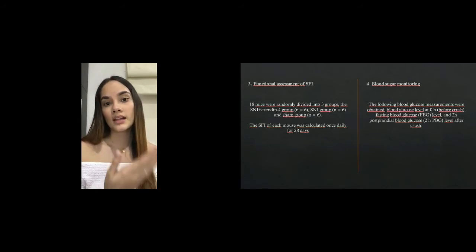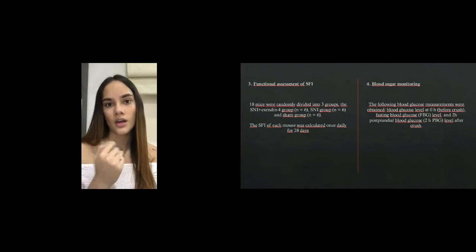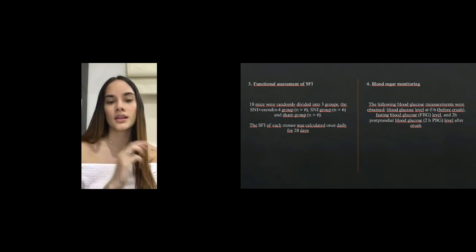With this, daily they calculated their SFI, and the measurements they got were the distance between the heel to the first toe, the distance between the first to the second toe, and the distance between the second to the fourth.